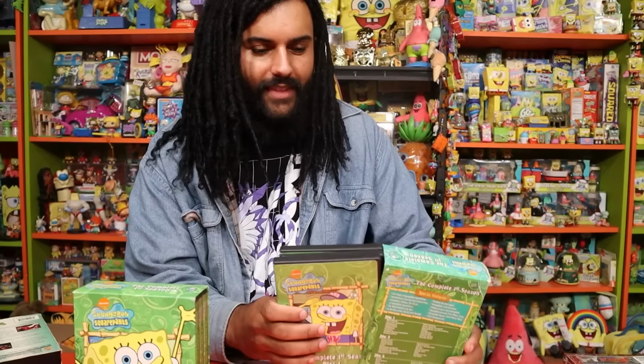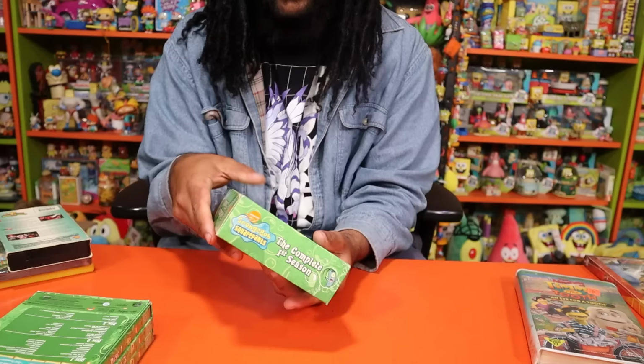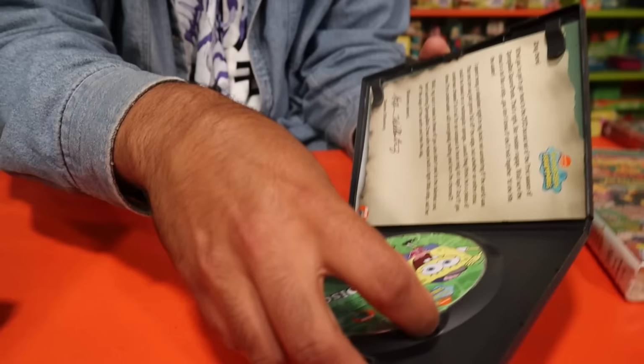So this one right here, you can see it's kind of sun faded though. Very, very beat up here. This is a way cleaner box set. But let's go ahead and check out the disc on this one here. Let's start with disc one. Usually if disc one's good, the rest of them are good too. Has the note in there as well. We're gonna flip that the right way. And then disc one, let's take a look.